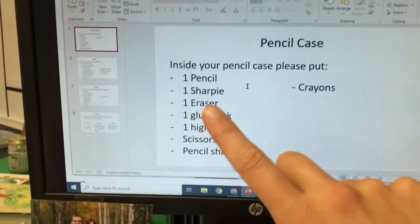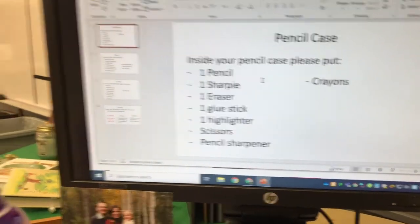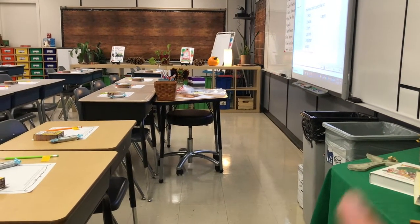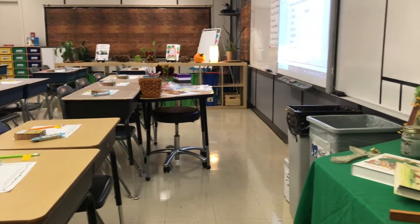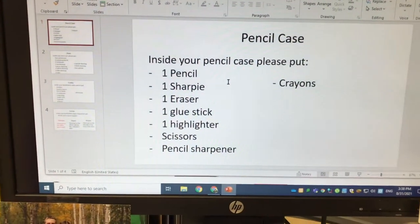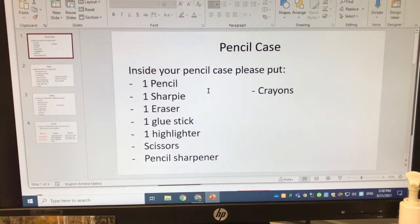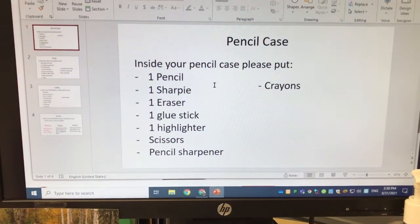If they do not have a Sharpie, for example, or if they forgot to bring a highlighter, I have a little post-it note on my teacher table, and I write down "highlighter" and the names of the kids or the number of kids that do not have one. Then during recess I can go into our staff supply, or we get school supplies donated because we are a low-income school, and I can grab these items so that the kids have the essentials right there on the first day of school.